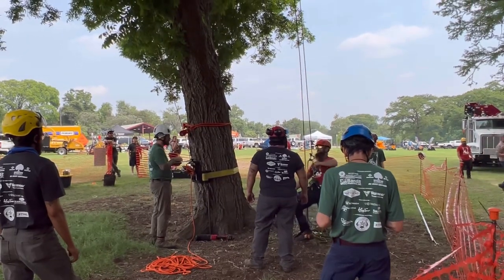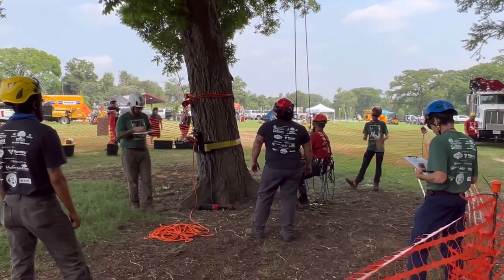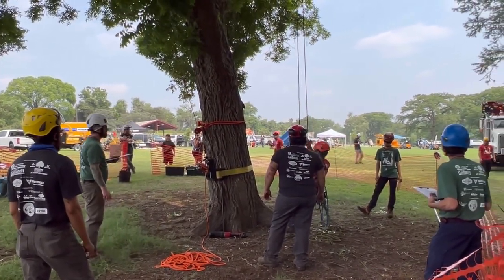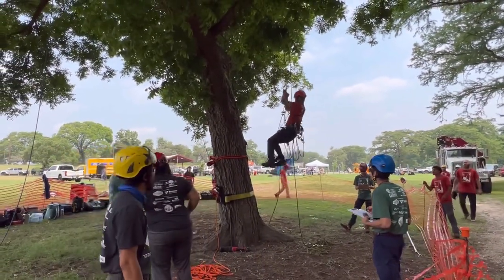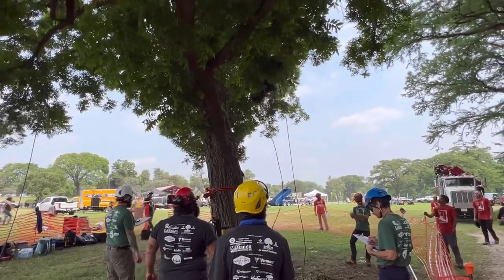EMS has been called. Let them know we're at Cypress Bend Park on the southeast corner of the main pavilion. They can find it by the big old tree mix. Looks like a transformer truck. Climbers clear with the seat. Stay clear, climber city. Let's go, get it! Oh, he's smooth. He's crushing it already, bro.